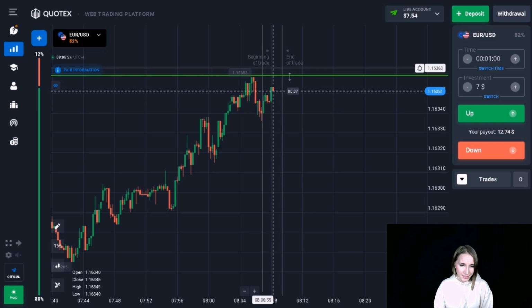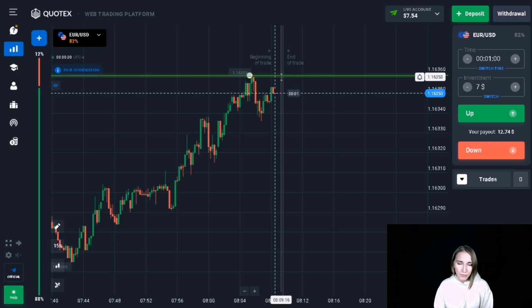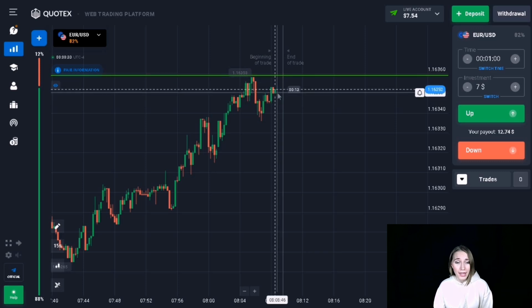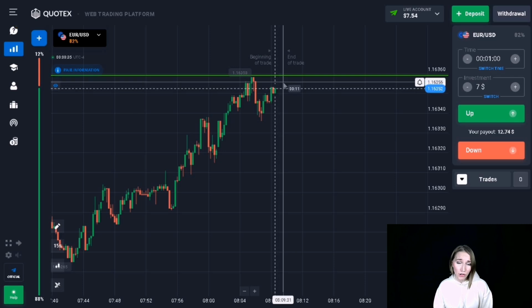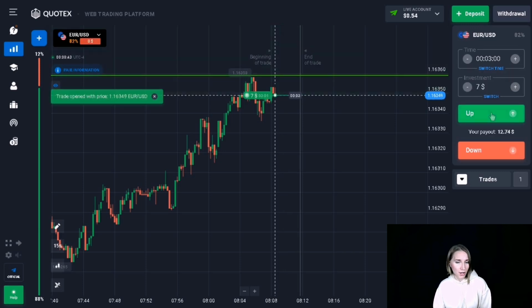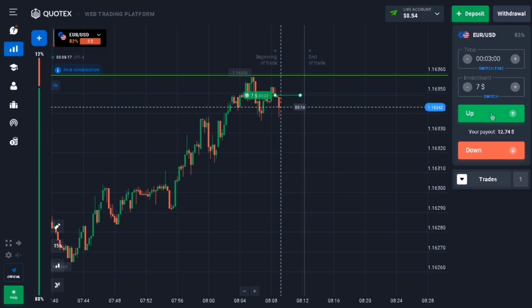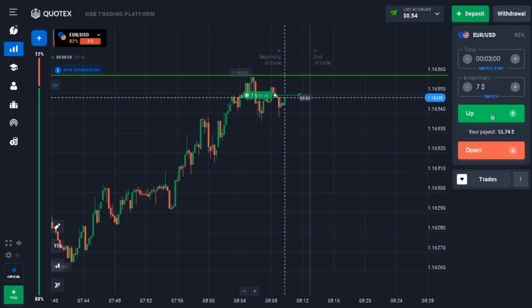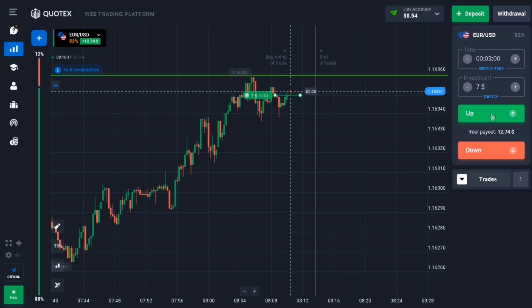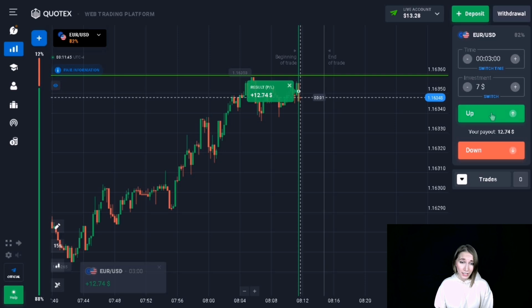Here's the resistance level. You can see the price is coming to the level and sticking to it. I think that the price will keep moving up and we will see it breaking through the level. So I would like to open a trade for 3 minutes, expecting the possibility of a downward pullback, after which we will see the upward move. So guys, I'm opening a trade with up for 3 minutes. It's great. After a little pullback, the price goes higher and we have got the profit.